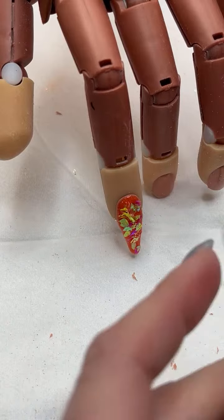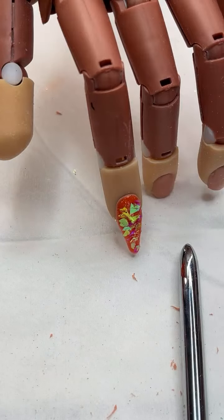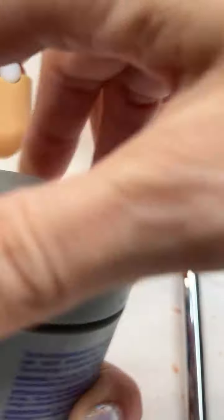Now, you guys, I am closing up all my containers here so I don't file into any of that glitter or any of the mylar or any of the gels. You guys always make sure that you are closing up your products so everything stays clean and that you are not contaminating any of them, okay?